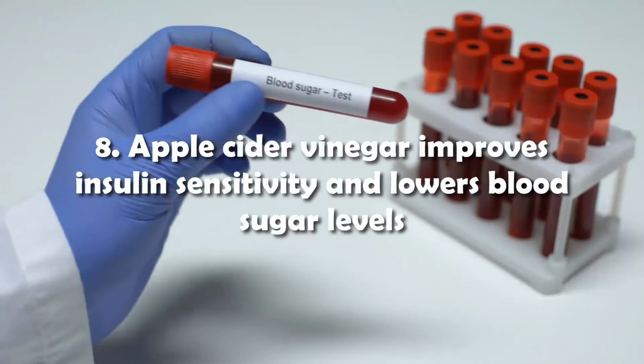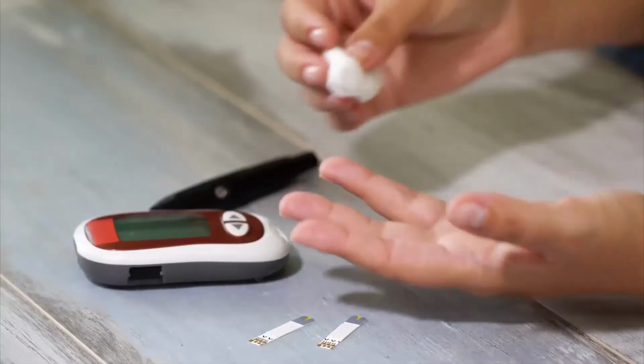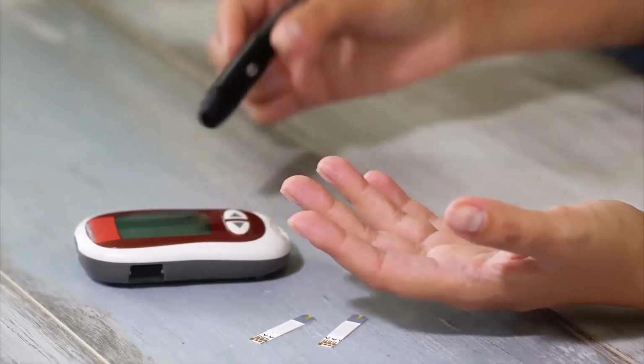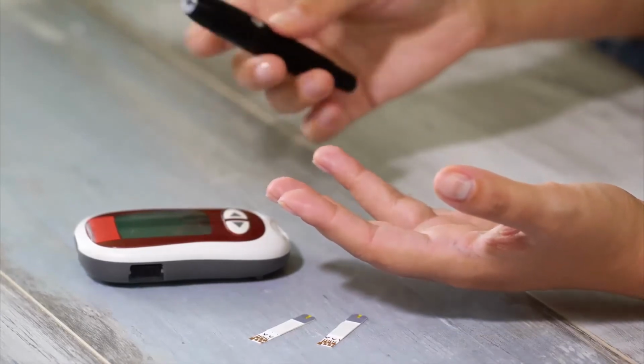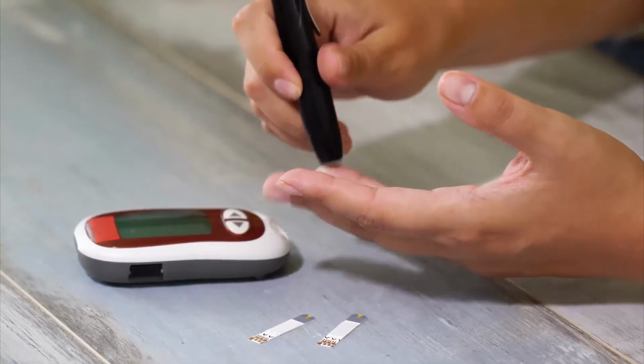Apple cider vinegar improves insulin sensitivity and lowers blood sugar levels. Some small studies done on healthy adults show apple cider vinegar is great for improving insulin sensitivity and lowering blood sugar response after meals. A small study found that vinegar can improve insulin sensitivity by 19 to 34% during a high-carb meal.